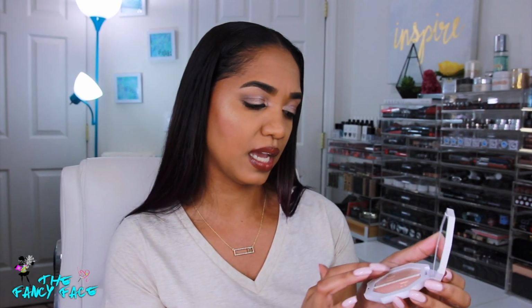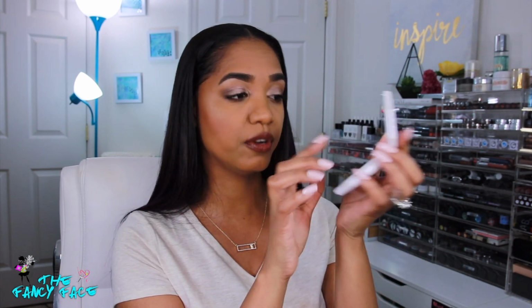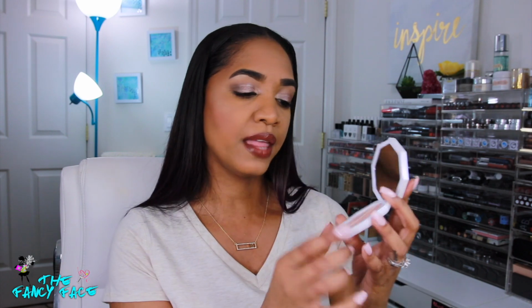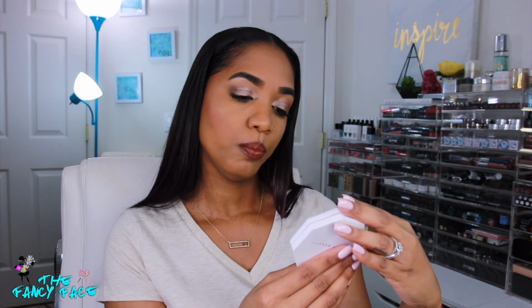So this is, again, that iridescent white. It has the mirror, which is a nice mirror. It has her logo in the mirror. And then these duos are split pans. They contain 3.5 grams each, or 1.12 ounces, and they retail for $34. So you're getting 7 grams of product in this.